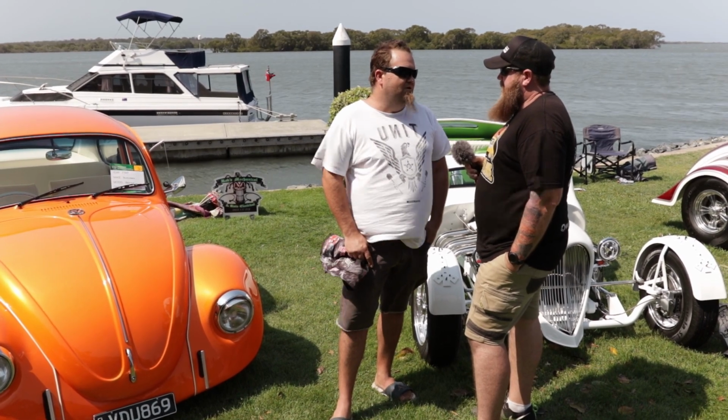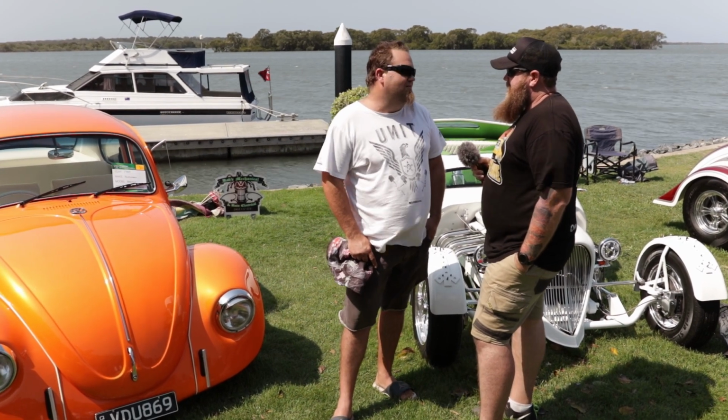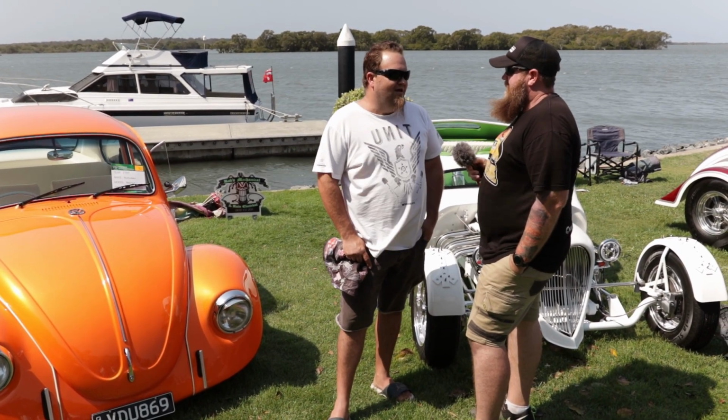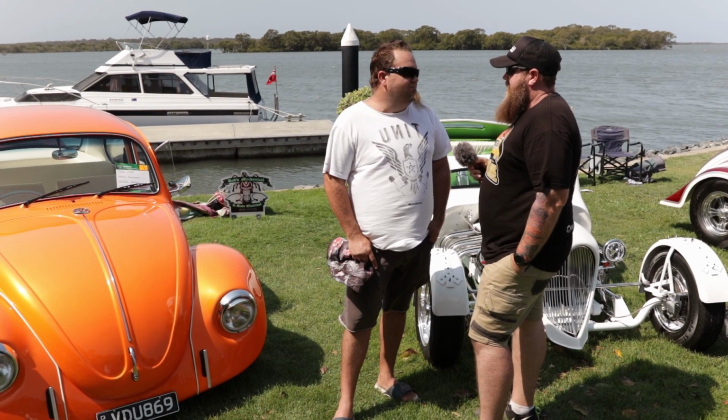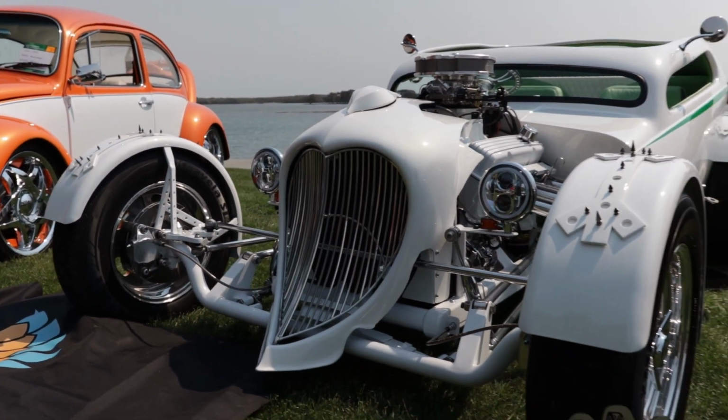And you got a Manx as well? Got my Manx, which a few people know, Show Manx. A bit of a trailer queen at the moment, but that'll change soon. Yep. I got myself a 1960s Oldsmobile. So yeah, she's running a 383 Chevy in it. Yeah. That's about to get converted to EFI.